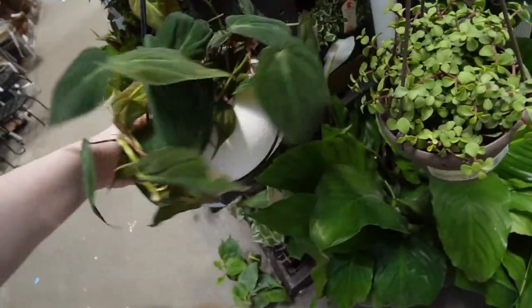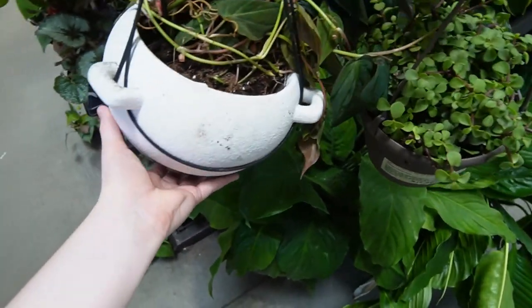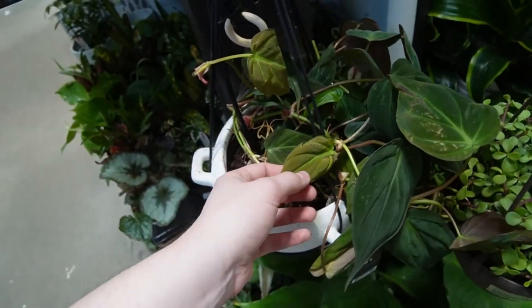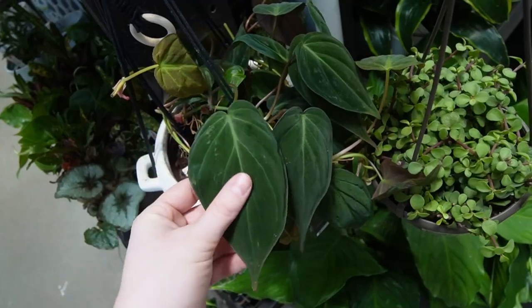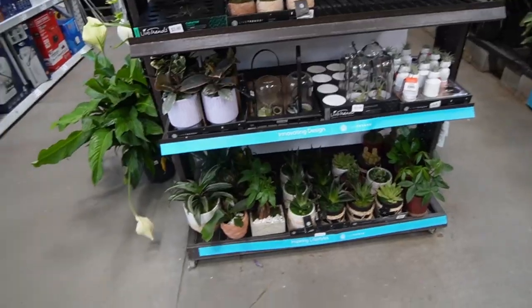Mikens, this is cute. Comes in a pot. It definitely got thrown, which sucks. How much is this one? $26.98? Even getting this one for a discount because it got thrown would probably still be expensive, which sucks because I don't have a real Mikens. I have the variegated one, but it's very small. This one's nice though.